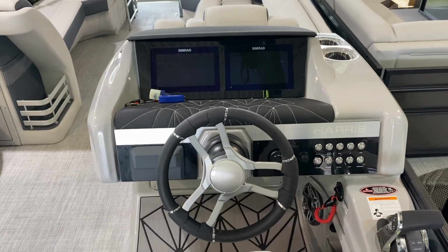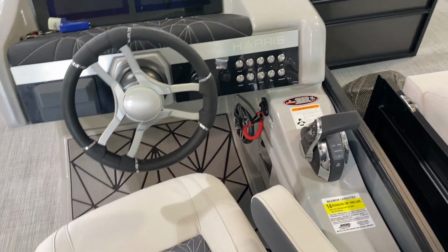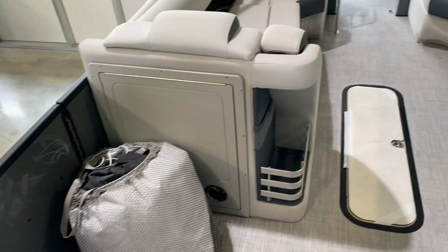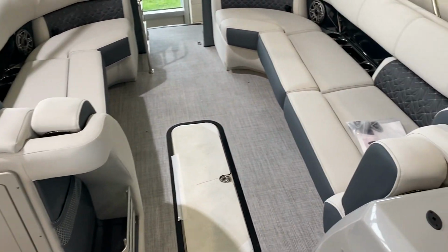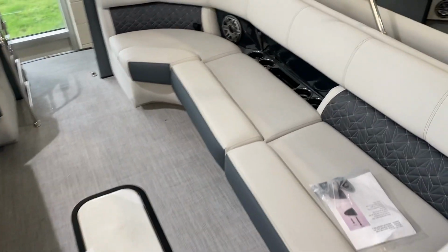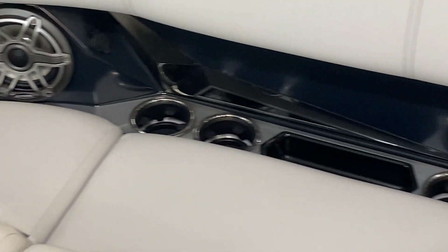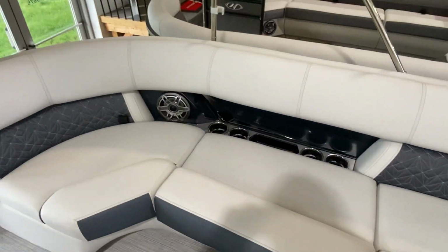Large dash, two 9-inch Simrad screens, digital throttle, raised helm. Large seating area in the front, in-floor storage. This boat's equipped with many cup holders as well as charging ports.